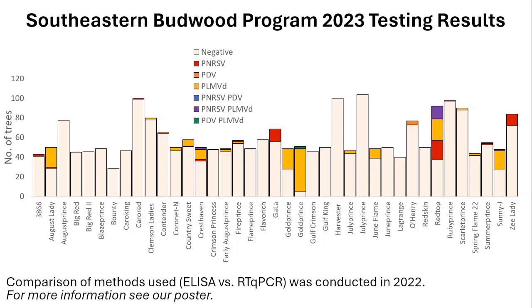But yeah, those are the ones that we've targeted, are the varieties that are included in the Budwood program, so we know that they're already commercially important, and that they have existing problems with viruses and viroids.